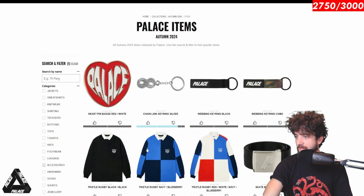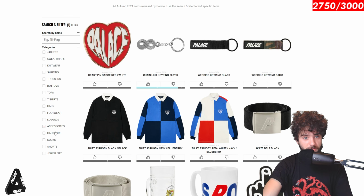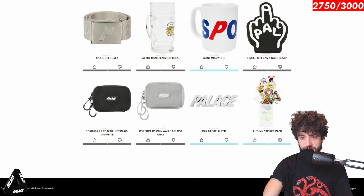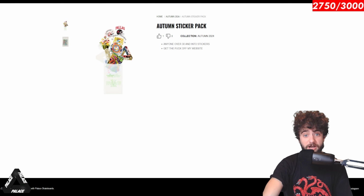And I'm thinking today, guys, we're going to use this toolbar right here. So we're going to start with accessories, and we're just going to go up from there and just see what happens. First things first, autumn sticker pack.